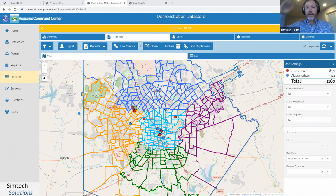And then beyond the regions, you still have teams, and then you have the volunteers themselves. So the idea is it's spreading out the responsibility. It's not all on your back to do the work.